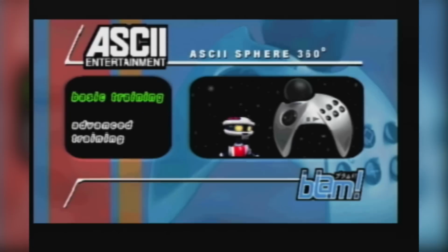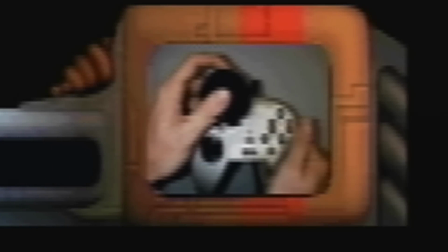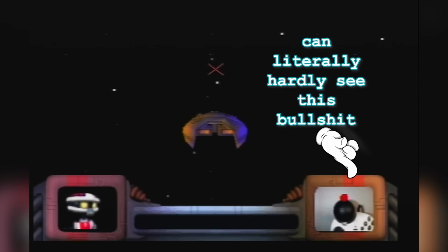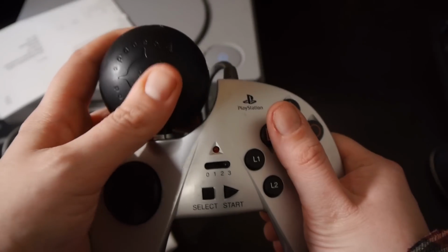Let's go. To teach you how to use the ball, a little robot here gives you the world's tiniest diagram to work from. It's a standard tutorial, he just gives you instructions, and if you don't manipulate the ball the right way, he tells you to try again. But I'm really struggling already.